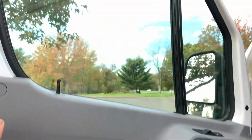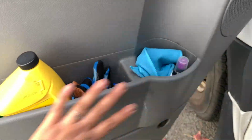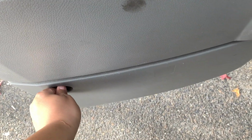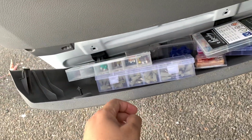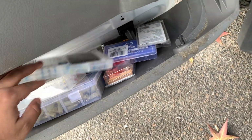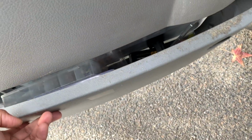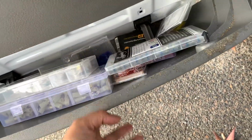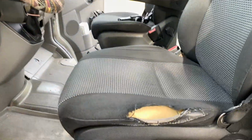Okay, so on the door, lost my slipper. On the door, I really just have stuff for the car. It's very plain. And then, I found out after like 6 months that there was extra storage here, but this is really just a bunch of my electrical stuff that I have left over from when I was doing the electrical on the van. Okay, and then here it's very plain. Ignore this rip. But here is very plain.